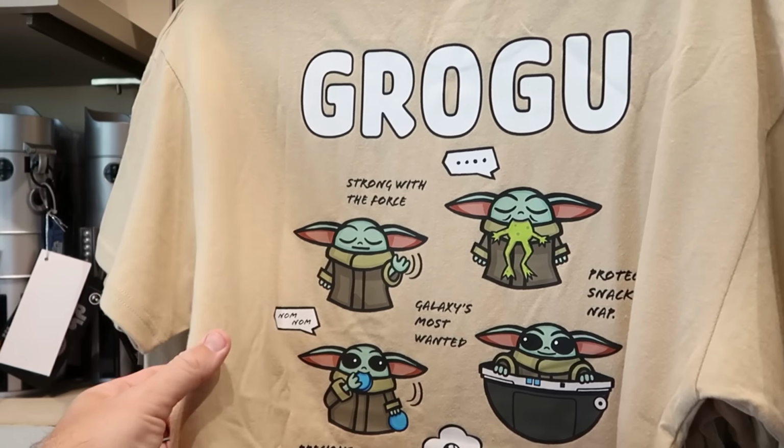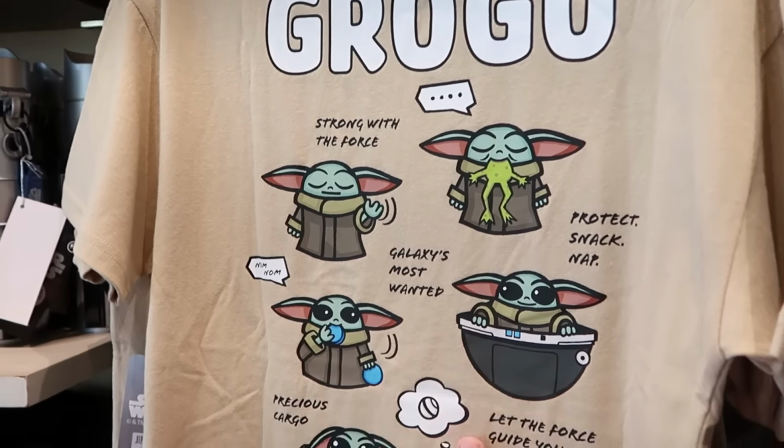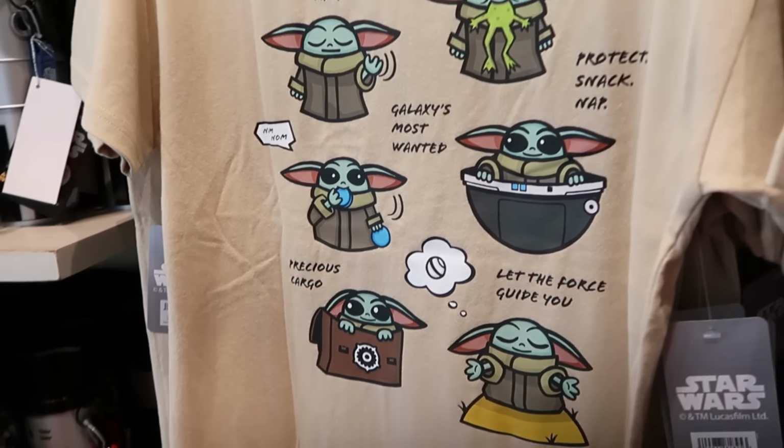And a really cool graphic t-shirt. This is the backside from a Star Wars Mandalorian. Super fuzzy though, it says Grogu. Then you have a bunch of different graphics on the backside for $35.